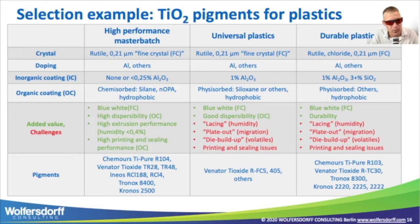But back to high-performance masterbatch pigments, that could be, for example, DuPont Ti-Pure R104. This is probably the grandfather of all high-performance masterbatch pigments. Very successful from Huntsman or Venator is Tioxide TR28, where I worked in the development team.